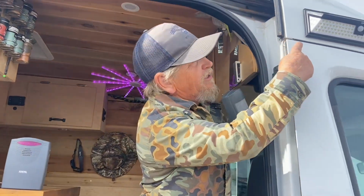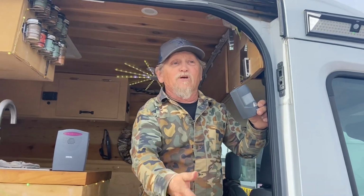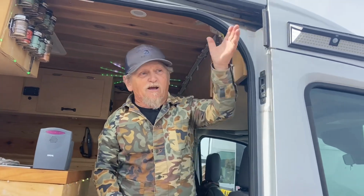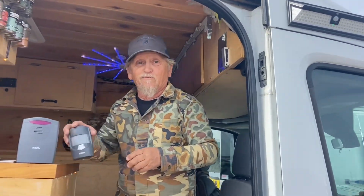This light up here is set so when it gets dark, if I open this door, it comes on. If an animal comes up, it turns on. Wow. And it recharges by itself. I don't do that. I just think it's magnetic. So not afraid of people, but just keep those animals away.